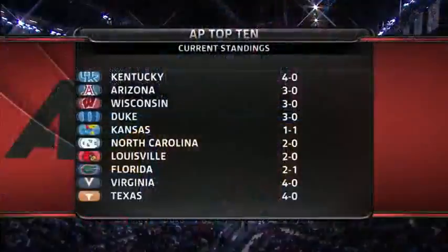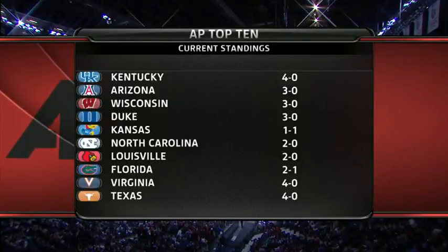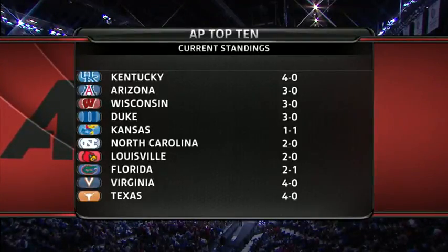So we're talking about the top teams in the country. G.A. and Smitty, looking at Kentucky, they're off to a 4-0 start. Duke has a chance to go to 4-0 here tonight as well. How about the Longhorns? The Longhorns have a chance to be special.